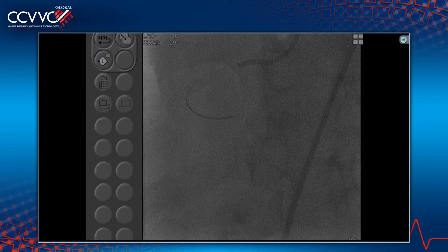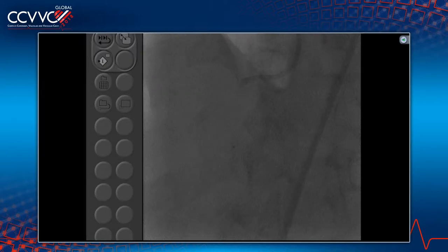And the great thing about this is it's a 0.014 wire, and then it tapers down to 0.010. Plus it's hydrophilic. 0.010, yes. Is it a Gaia Second? Or? This is Gaia 3. So the good thing about Gaia is it avoids the heart tissue, deflects away from the heart tissue, so that we should be able to advance.